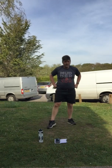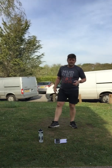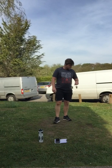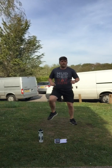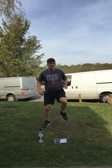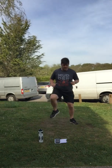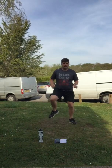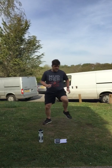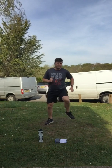Up we go. Side toe taps. So, our heart's had a chance to recover a bit. Heart rate's gone down, but now we're coming back. So, hovering that leg up. Jumping from side to side. Pushing through the foot to create that little jump. So you can raise the leg up to swap over, hovering above that imaginary box.